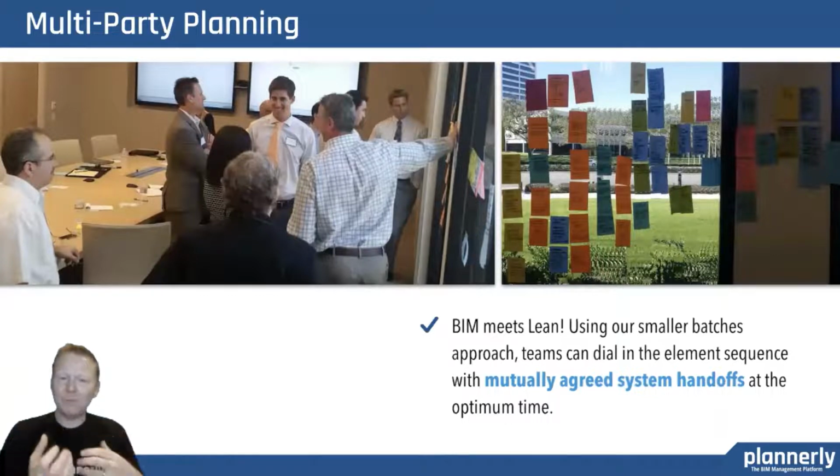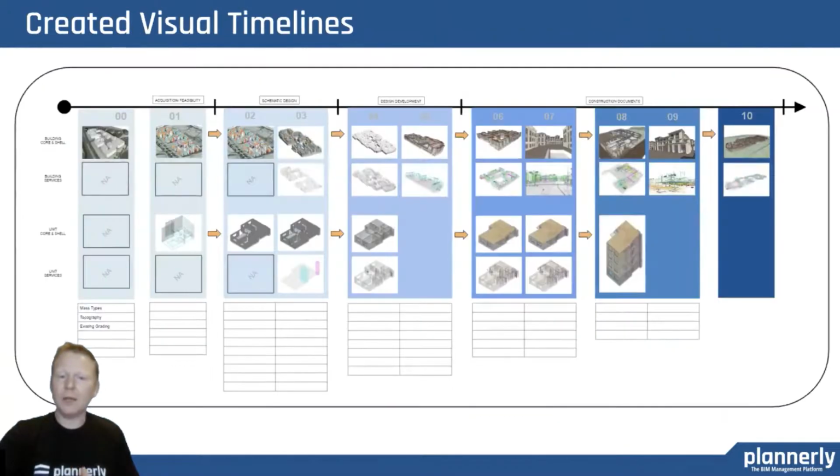So we had a lot of pool planning, and in this environment, we can't expect everyone to be in the same place, but using online tools and online methods to replicate that same process is very, very powerful to get that agreement as you have handoff of information, as you have handoff of responsibility for an element, for example, at the optimum time.